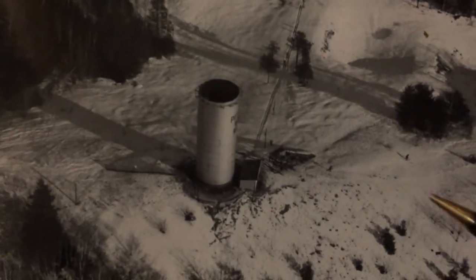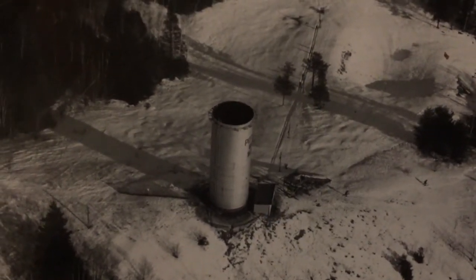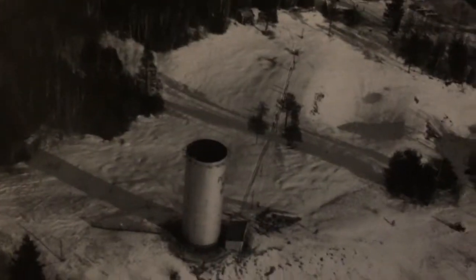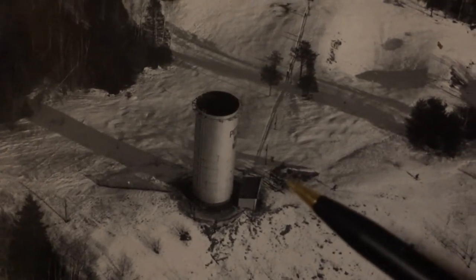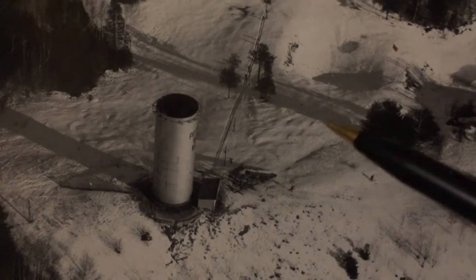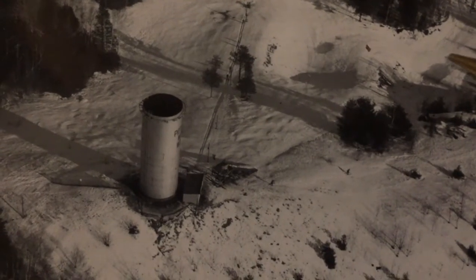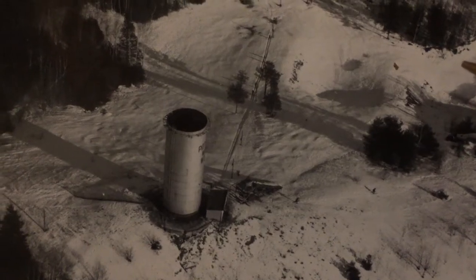Right next to it, this little structure is where the tow is housed, and this is the tow line that you see, this line going down. Right here was the original jump. You would go down the jump, run along the land, and then there would be a lip, and there'd be the run out, and you would end up down at the base of what is currently the bunny slope.